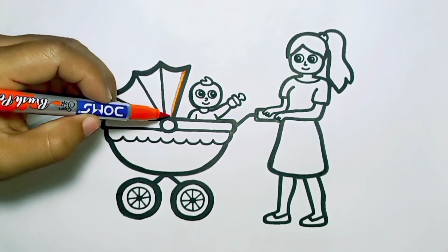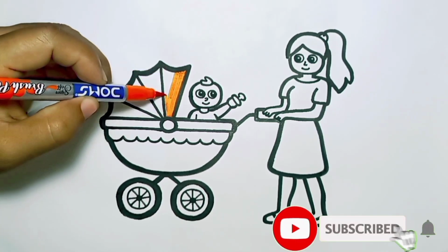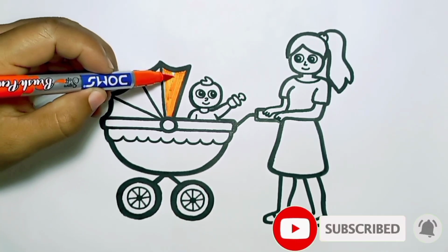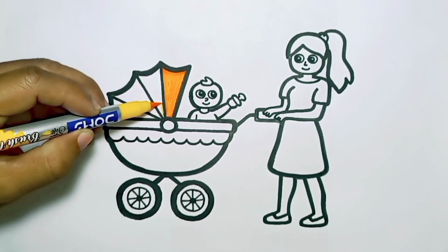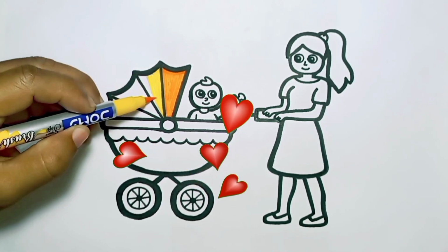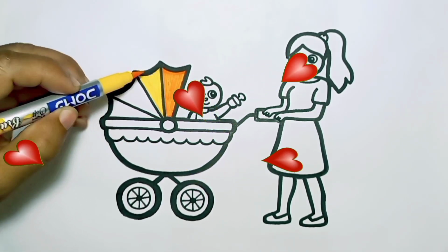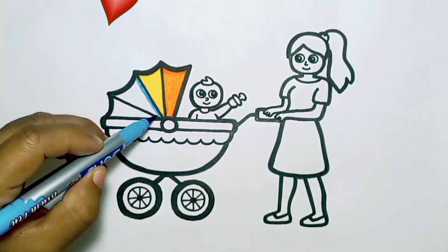Orange color, yellow color, Wow! Sky blue color.